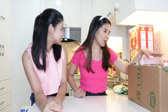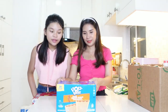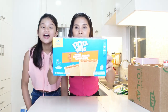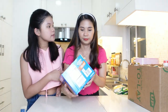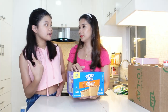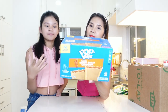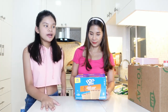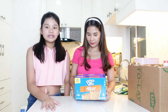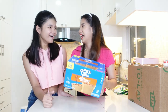So, moving on to the next box. Pagod na ako, guys. So, I also bought Pop-Tarts. It's in the flavor Frosted Brown Sugar Cinnamon. I love Pop-Tarts so much. Diba, Mommy, you know, like that mini grocery store near the Eastwood Church. There's like Pop-Tarts there, but like I've never bought Pop-Tarts that has like a big size like this. And I realized that S&R has really big packs. Yeah, they have really, really big packs. Nung nakita niya ito, tumatalon-talon.